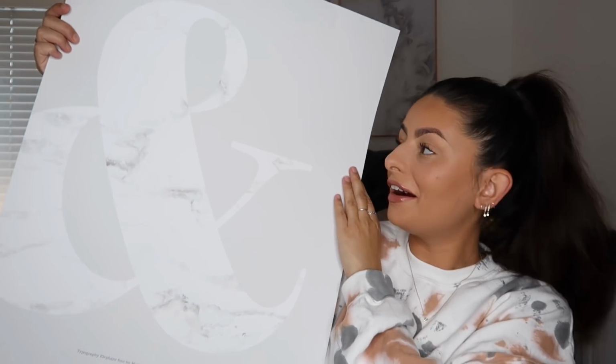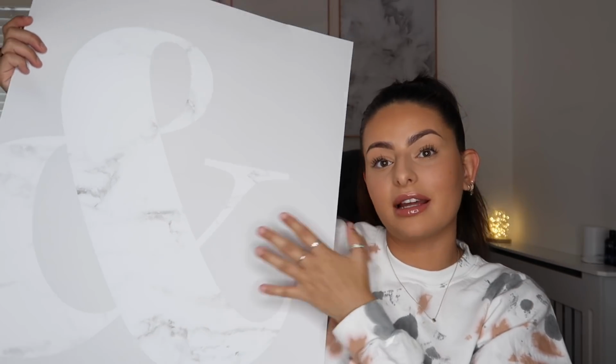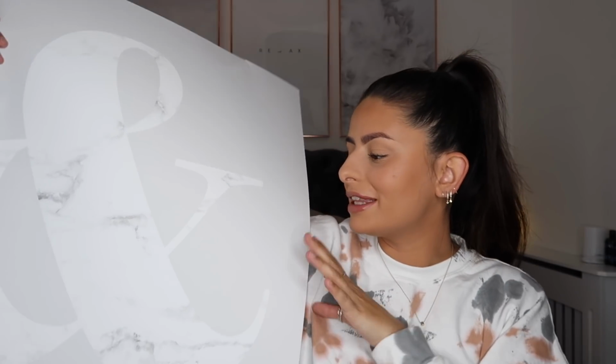Okay, so I think it's quite hard to see, but this is the other print that I got for the middle of these two up here, and it's basically just a really light grey background, and then it has this massive and sign in the middle, and it's like a marble effect. And I just thought, again, it was really simplistic, so it's going to suit the other pictures that are already up there really well. But I went for the relaxed one in the end because I thought it was more sleep orientated and gave off a more chill vibe. But this is still really cute.